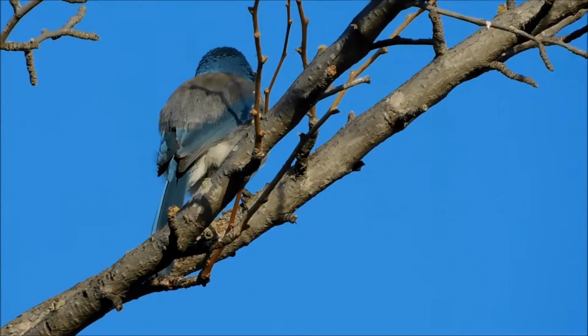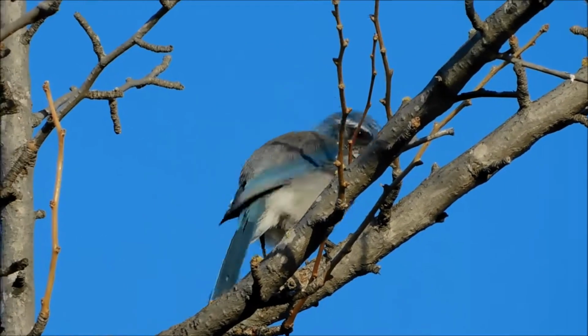We have a blue jay in a tree devoid of leaves.